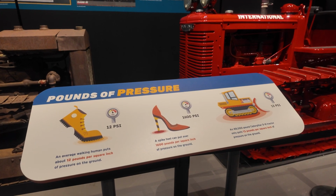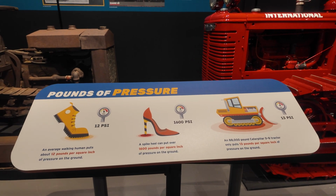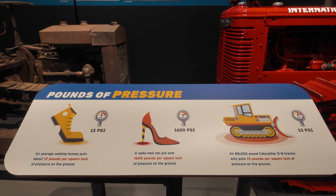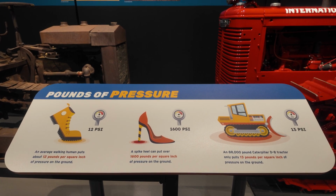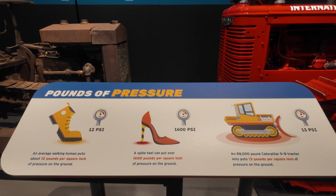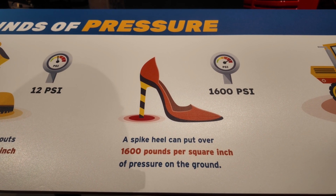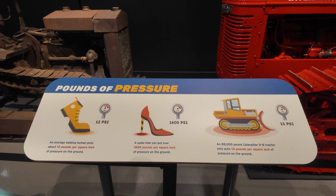Here's the proof, I guess, that wearing heels is not good for you. Look at this. Okay, so a regular person walking puts 12 psi, so that's pounds per square inch, into the ground. And an 88,000 pound caterpillar with the track puts 13 pounds per square inch pressure on the ground. And a spike heel can put over 1,600 pounds per square inch of pressure on the ground. All right? We are not meant to wear heels, I tell you.